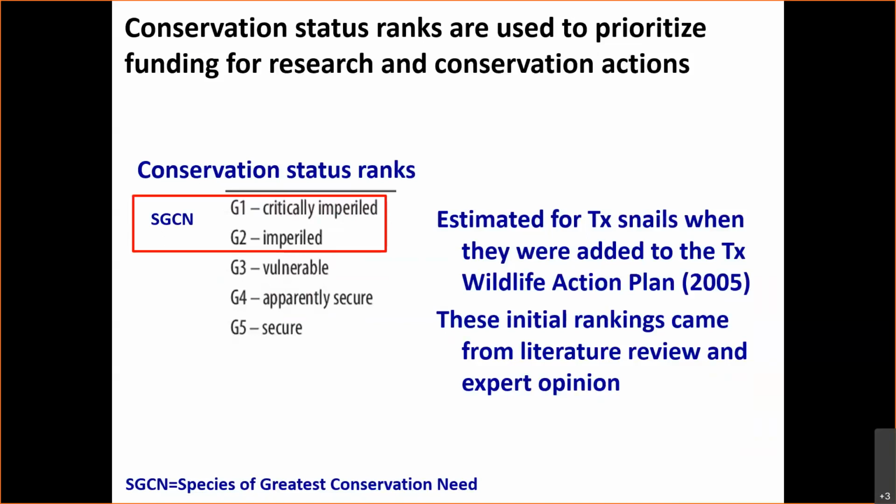We use the one that's shared across the United States wildlife agencies. You can also use the one for the International Union or the ones for Canada, but we use the one for the US. Now, these conservation status ranks are important. They carry a lot of weight depending on the state.